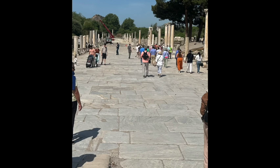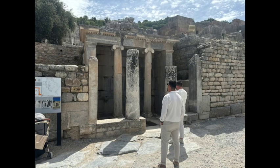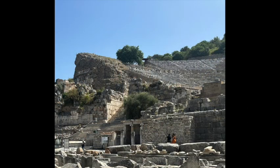It was called the Arcadian Way because an empress did the repairs to this street after a big earthquake. She leveled it up and the street was actually lit up with lights. This is the fountain house located on the back wall of the theater stage. It was essentially a concession stand for water during theatrical intermissions.